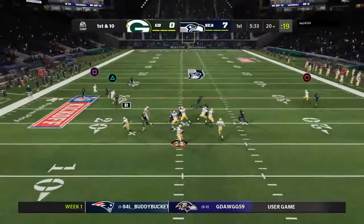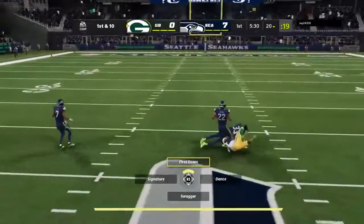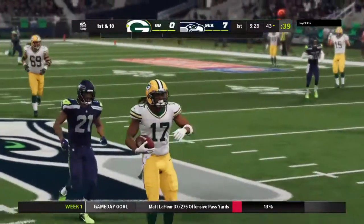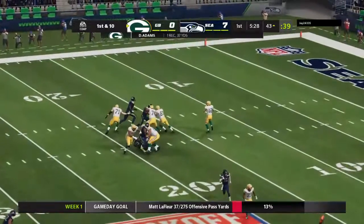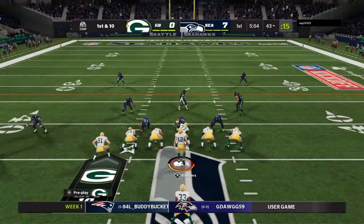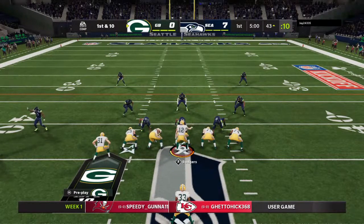Off the play fake to Jones. Here's Rodgers. Oh, he's going to air it out right away. A leap, and he's got it. He got it. And they're going to have this across midfield and inside the 45. A big connection on that one. 37 yards. So the big play gets him across midfield now for 1st and 10.